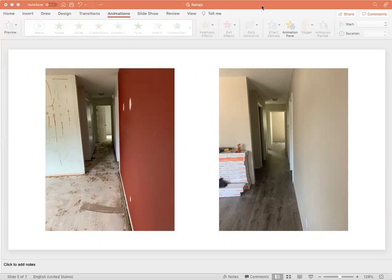Then on the right, painted walls and laminate floors. So nothing really of substance changed in these two photos, except for the fact that we painted the walls and laid down new flooring. So it's very interesting how big of an improvement that can do to a home. It just changes the whole aesthetic of a home. And if you're on a tight budget, I really recommend considering paint and floor if you had to prioritize in terms of projects to undertake.